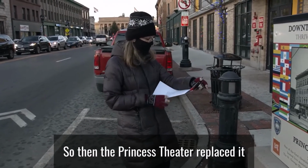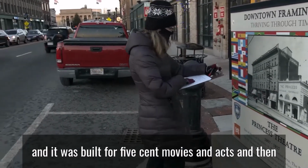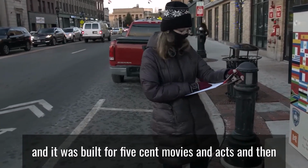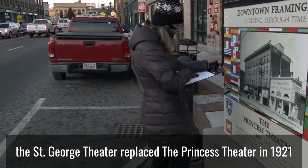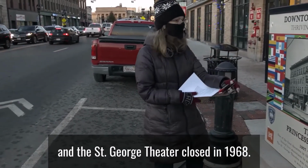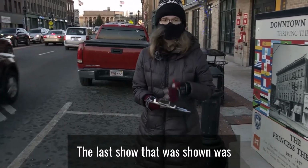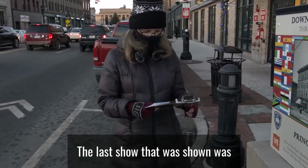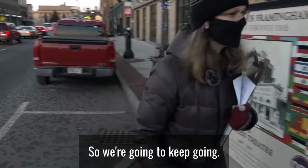So then the Princess Theater replaced it, and it was built for 5-cent movies and acts. And then the St. George Theater replaced the Princess Theater in 1921. And the St. George Theater closed in 1968. The last show that was shown was Bonnie and Clyde, its last movie. So we're going to keep going.